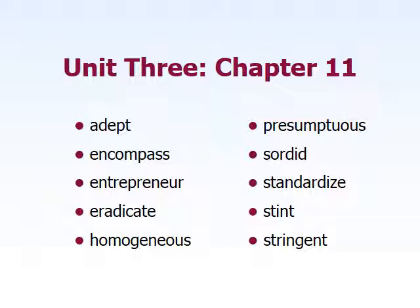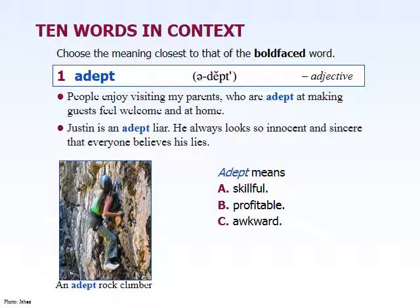All right, so here we're going to go over the beginning of Unit 3 with Chapter 11. You can open up your book. We're on page 68 if you want to follow along in your book. All right, so our first word is adept.